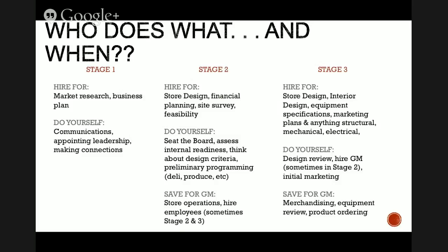Now, when I say programming, people usually get a little put off because they think that's something they need to save for the general manager. I'm going to clear the air on that one, because as a store planner, I need direction. I can look at your data and your numbers, but overall, I don't know what your community wants better than you do.